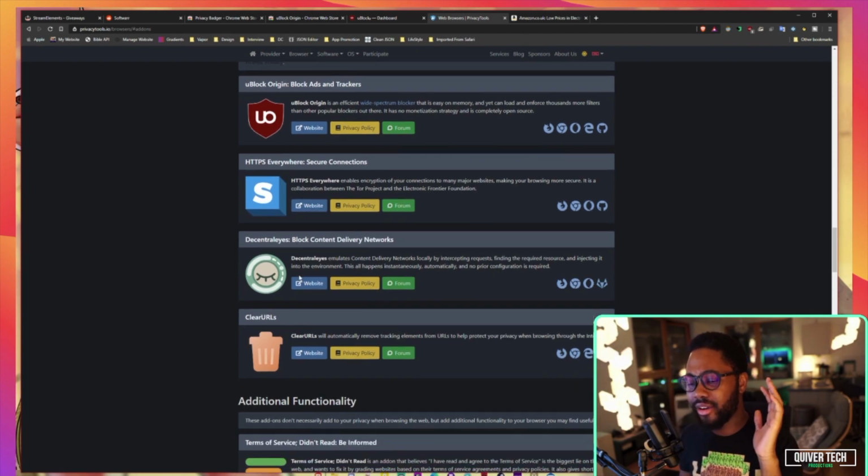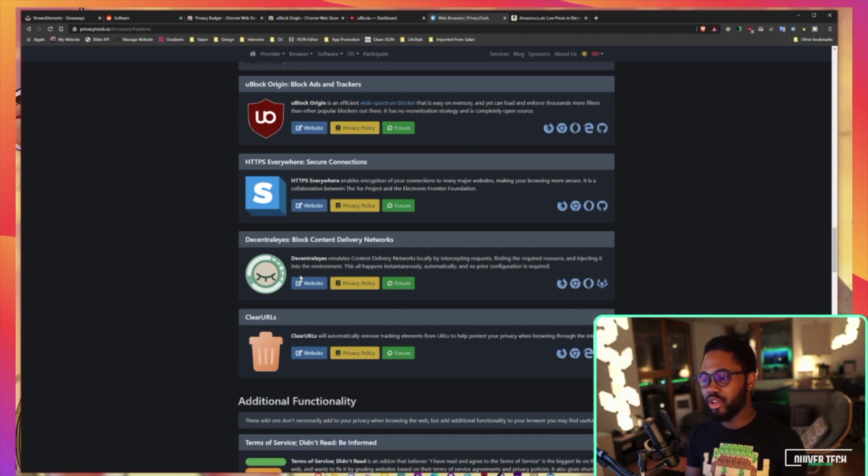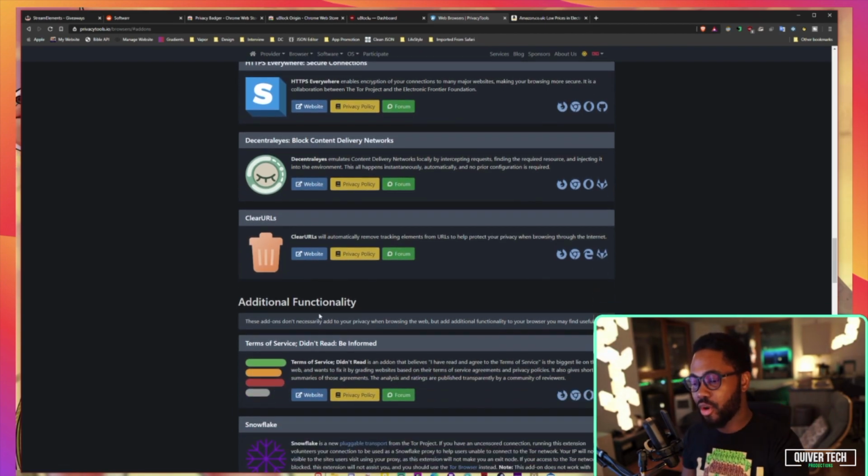Decentralized, this blocks CDNs, content delivery networks, so you don't need to configure anything. But again, this is locking down your browsing experience, making it super safe. And the final one they recommend over here is ClearURLs, which essentially removes tracking elements from your URLs to make sure that you keep your total privacy whilst browsing.